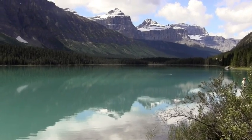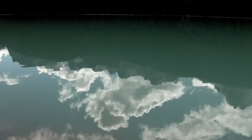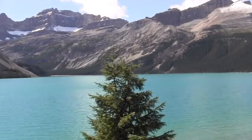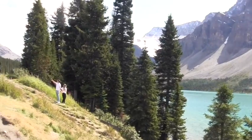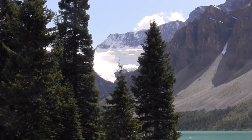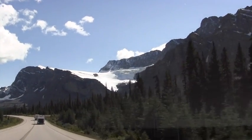See the ducks coming in on the lake? This is Bow Lake. There's a famous lodge with the red. Coming around and over, and then a lot to show. Crowfoot Glacier. And then we'll just make a quick stop there. This type of glacier is one that sticks to a steep mountain face, and it looks like it's hanging there.